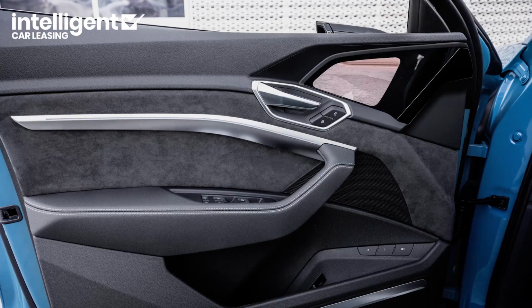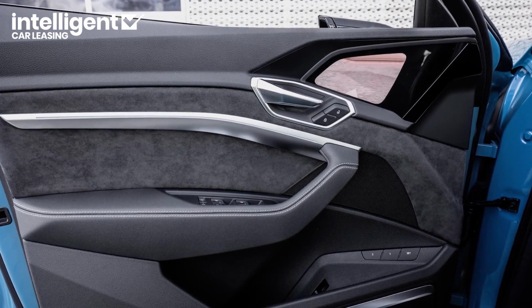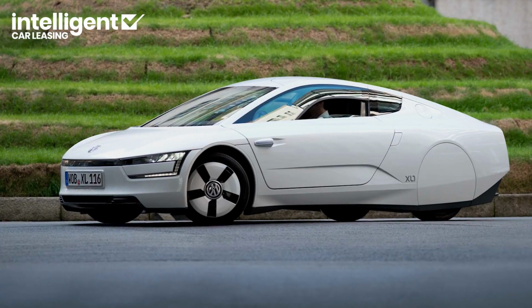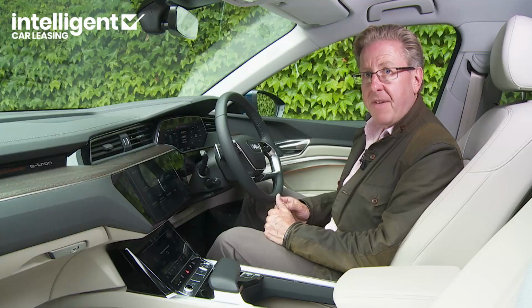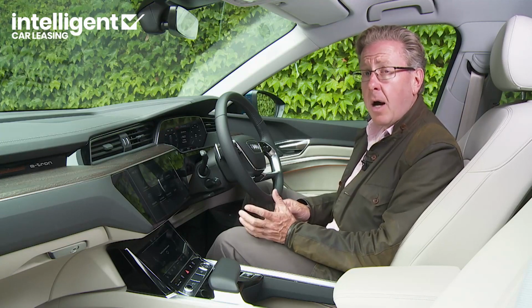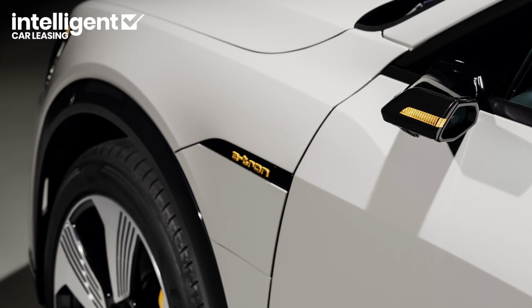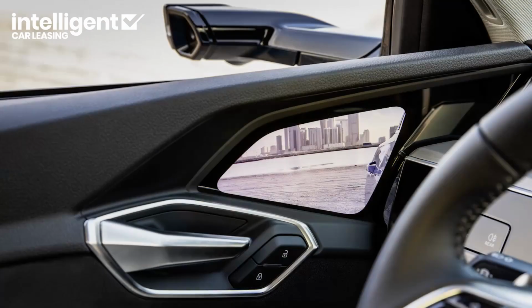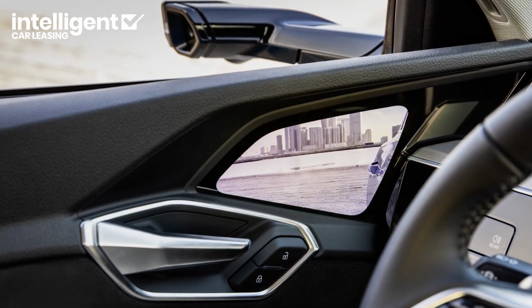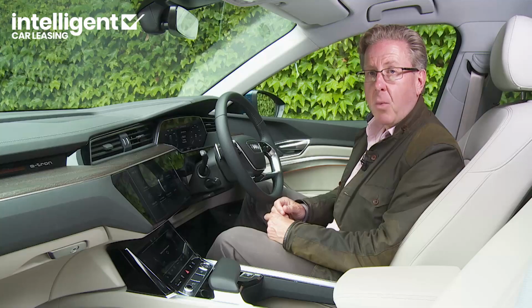Its optional virtual exterior mirrors claim to be a world first, but actually first used on the limited-run Volkswagen XL1 eco car back in 2013. They've not been fitted on this test car, but when they are, they amount to what is basically a GoPro-style camera sticking out on a stalk where the door mirror would normally be. The cameras project their images back to a pair of little 7-inch OLED screens, one on each side of the front of the car, positioned just here at the top of the door card, just below the window glass.